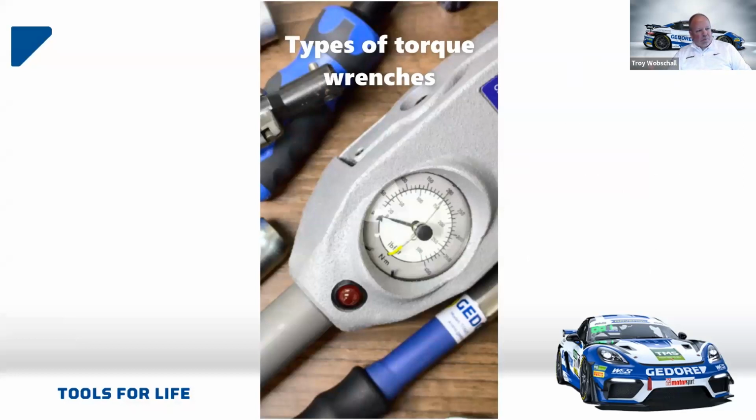I'm going to show a brief video here that highlights how we categorize three common types of torque wrenches. This is just a couple of moments long, but I think it's helpful.